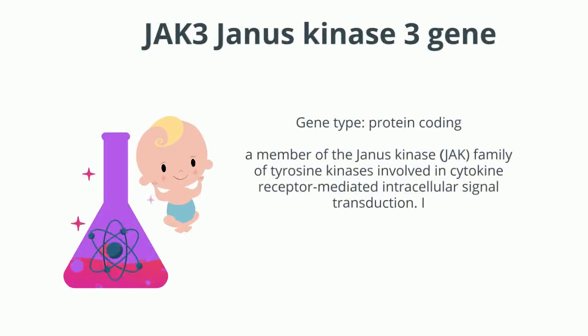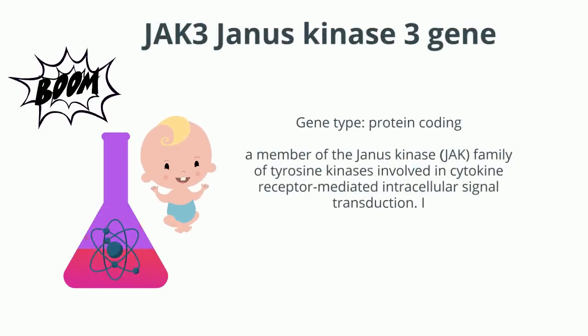JAK3, Janus kinase 3 gene. The protein encoded by this gene is a member of the Janus kinase (JAK) family of tyrosine kinases involved in cytokine receptor-mediated intracellular signal transduction. It is predominantly expressed in immune cells and transduces a signal in response to its activation via tyrosine phosphorylation by interleukin receptors. Mutations in these genes are associated with autosomal SCID.